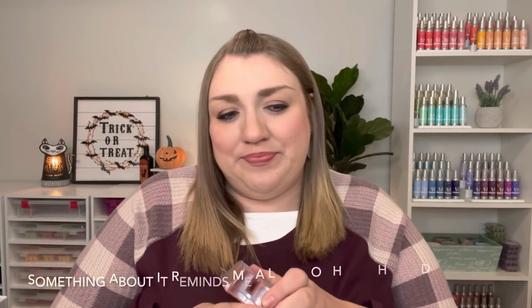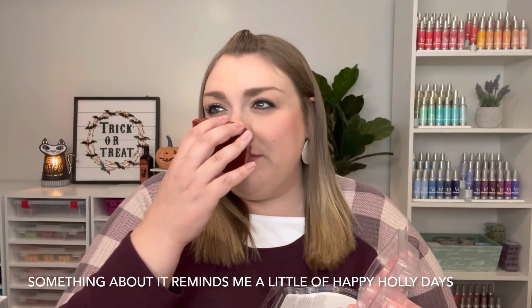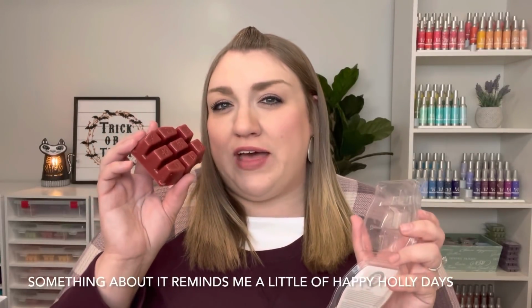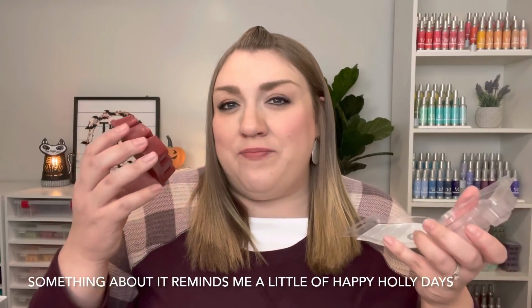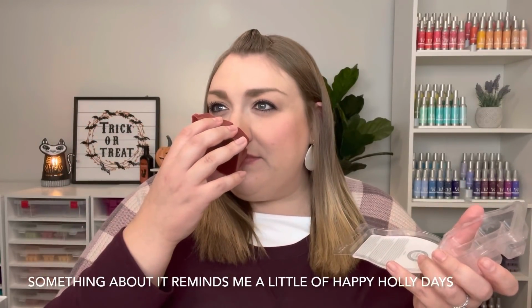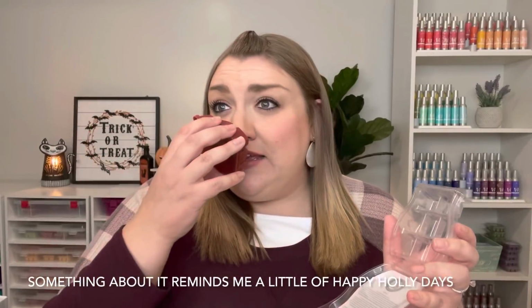The one I'm a little on the fence about is Joy and Wonder. This, I think, will be nice when it's warmed, but I can see where that currant note might throw people off because it is a little bit more on the bitter side. But it's interesting. It's not a bad scent. And I think all of these do smell kind of like traditional holiday scents. So I actually am really pleased with all of them. I'm excited to see how Joy and Wonder performs, if I like it a little bit better than I do on cold.